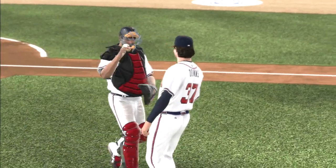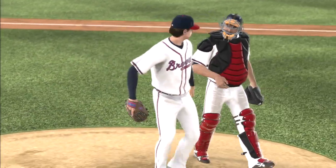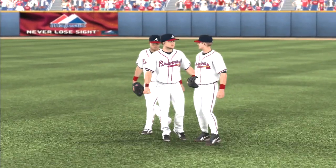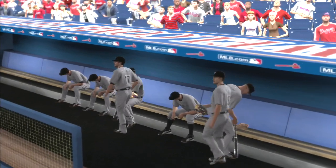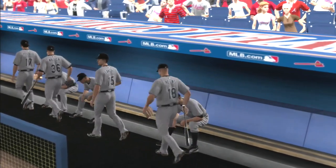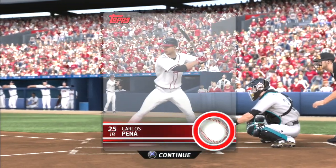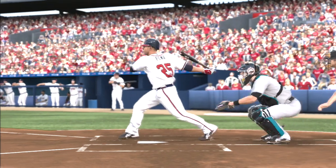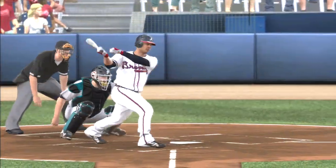Matt, these guys are on a bit of a mini roll here. 4 straight victories, and they look awfully confident out there right now. Braves tonight were led offensively by the exploits of this man, Carlos Pena. Put that on a bubblegum card. He's our top player of the game. Yeah, a couple of home runs in a ball game is pretty special. You could tell he was really dialed in up there, and he had a whale of a game.